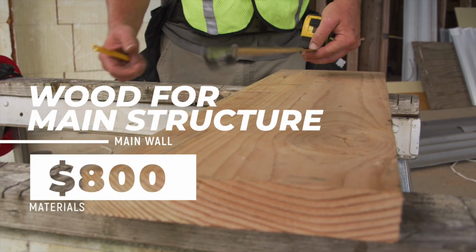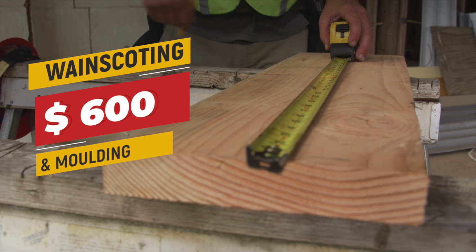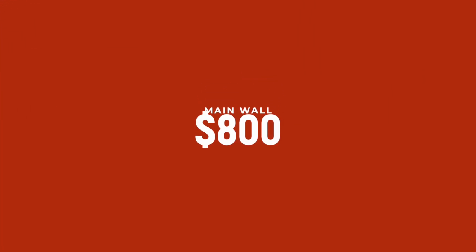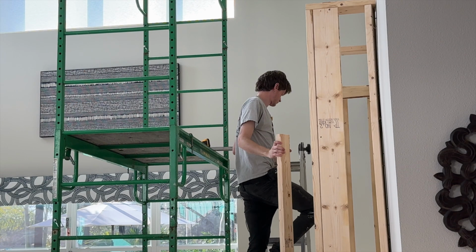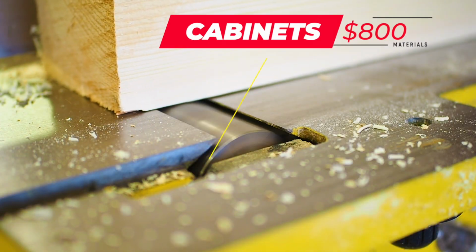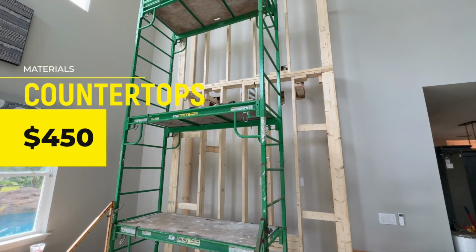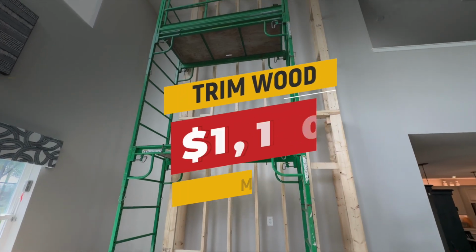Wood for the main structure, $800. Wainscoting and molding on the main wall, $600. Trim pieces for the main wall, $800. Wood for the shelves, $450. Cabinets, $800. Countertops, $450. And trim wood for the huge accent walls, $1,100.